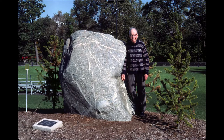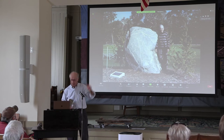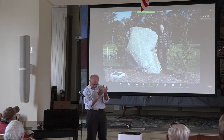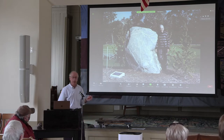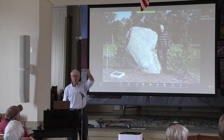Not all of them are metamorphic. Some are igneous. And I didn't have a good picture of the outcrop nearby here, and I'm sorry, but here's a rock, and it's a little bit deformed, and it's got this green stuff in it. But that rock right there is on the Smith campus, but it came from Whately.